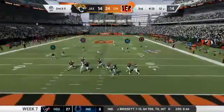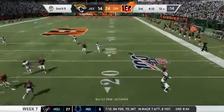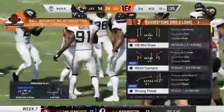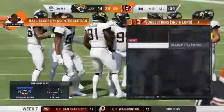To throw on second down, Lawrence. And his throw's going to be incomplete. His big tight end, Tyler Eifert, the intended receiver. But now it'll be third down.